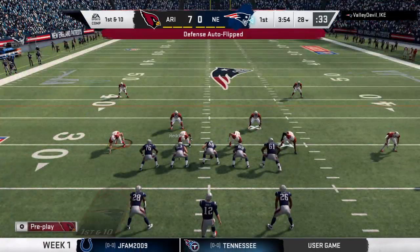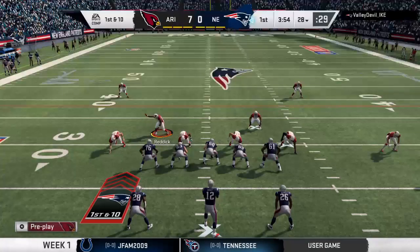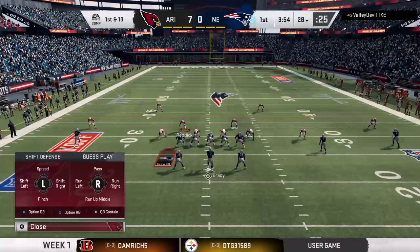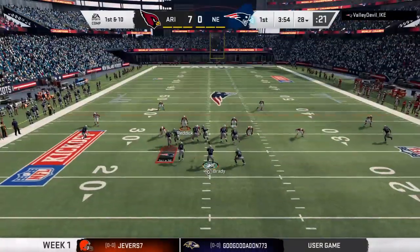Brady and the Patriots now 1st and 10 at their own 28-yard line. Me. Here we go, D, get off the field. Sponge. No. Kill. Turn it up.